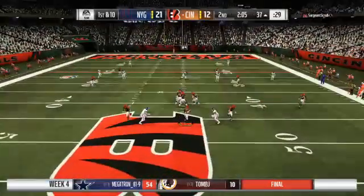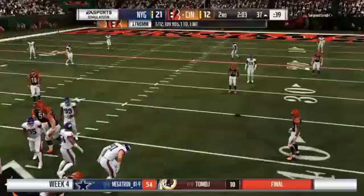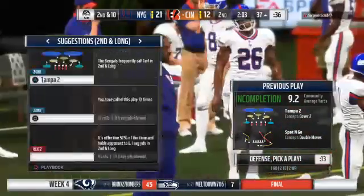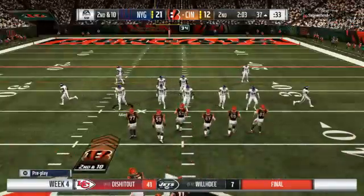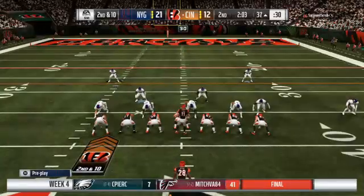Trying to shake off the interception from the last drive. He'll look to throw, and he'll be hit as he releases it, and that'll fall incomplete. Anytime a ball's thrown in the middle of the field that's popped up in the air, I expect someone to catch it. It doesn't matter whether it's offense or defense, because there's usually a great amount of bodies in that part of the field. In this case, no one came up with it.